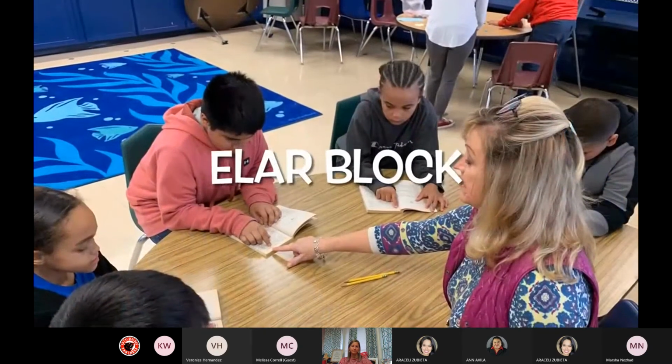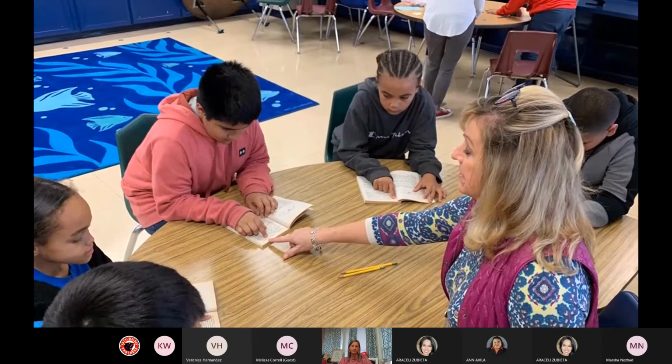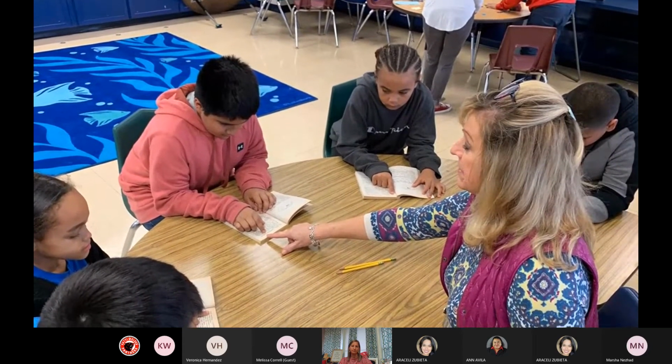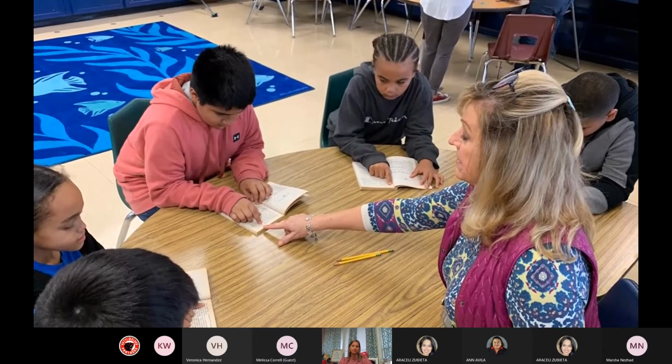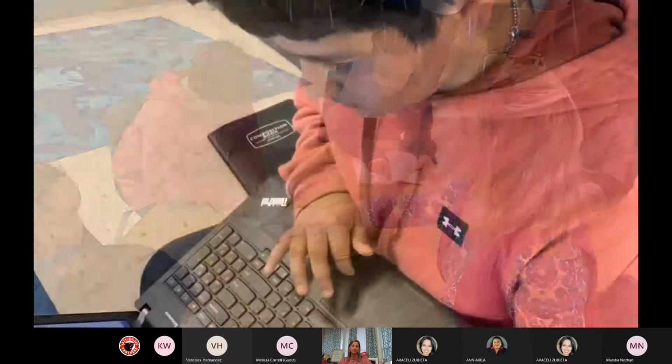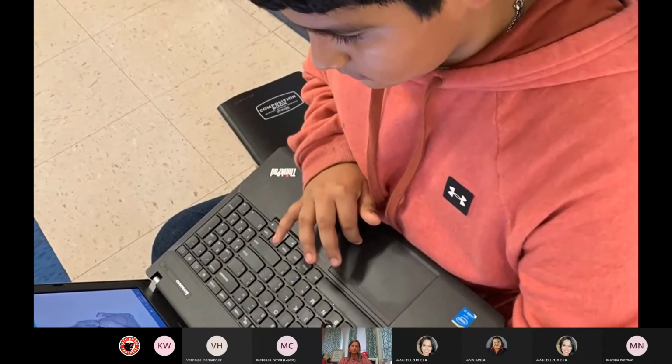Gabriel enjoyed his time outside and lunch with his friends, but was anticipating the ELAR block. For small group instruction, Gabriel moves to Mrs. Modal's table and joins 5 other students to focus on genre-specific comprehension skills. He likes working with this group because they are working on the group's instructional level.